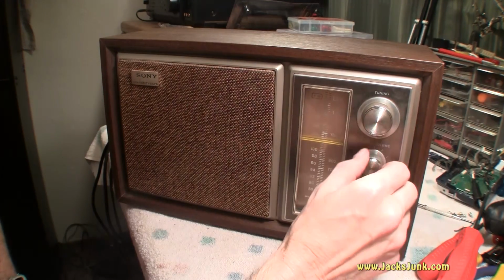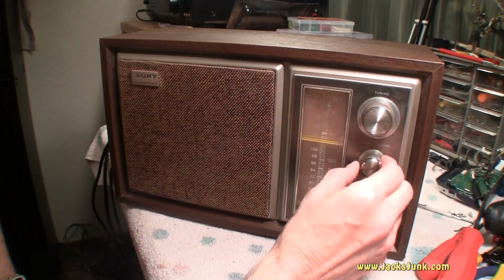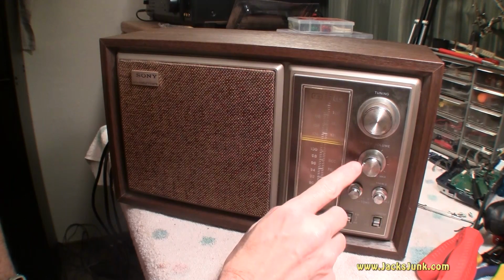That's where I got the volume. Not very loud. Or turned up all the way. This thing, I would imagine, is very loud and proud.